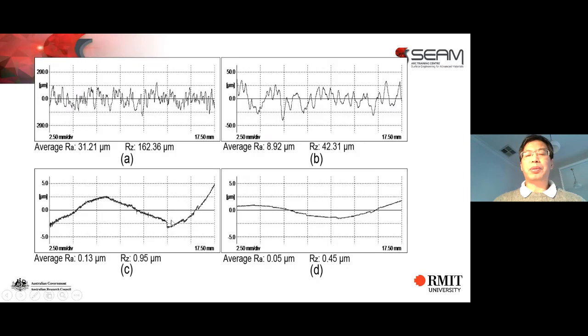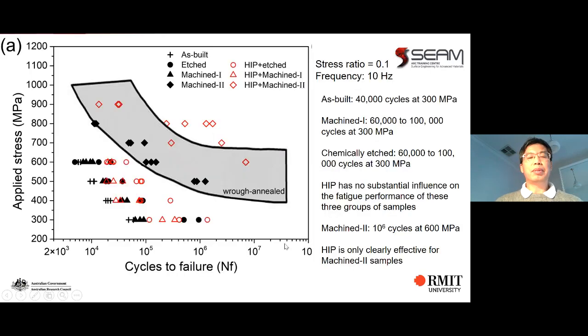I'll show you that it's still not good enough, I think probably due to the surface defects. And this one is really the excellent one, 0.05 and 0.45. And this gives a good summary of the experimental data.